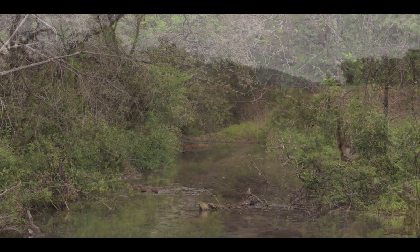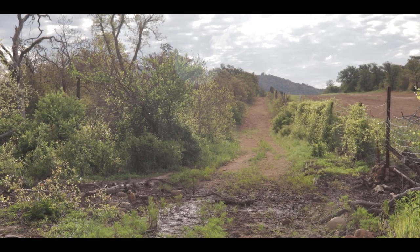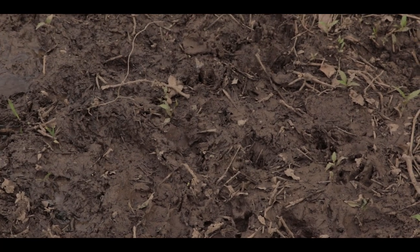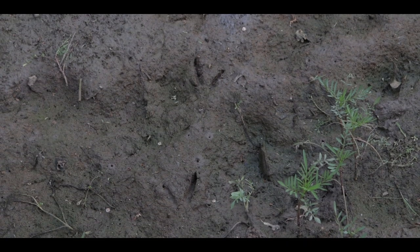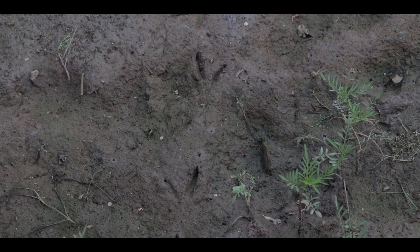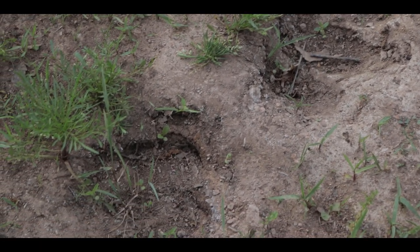And it is clear that there is a ton of wildlife in this area. Just looking through this little mud patch, I can see bison, I can see deer, elk, coyote, and even turkey tracks. Unfortunately though, no Sasquatch tracks. But with that said, I'm gonna go ahead and keep moving along this trail.